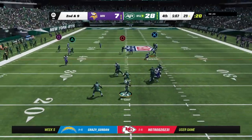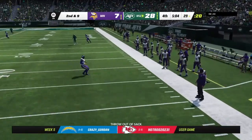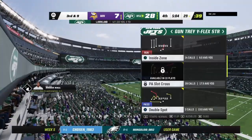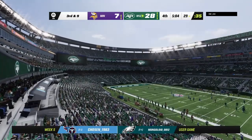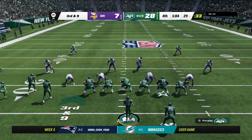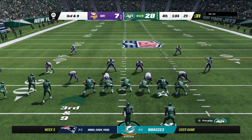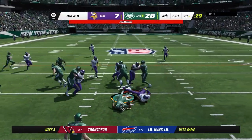Off the play fake, Kirkland. And he's just going to get rid of this thing. To no one here. He throws it away, and now it's third. I think he's as fine with that incompletion as a quarterback can be, in all honesty. He avoided his first sack of the game, and he did have a chance of connecting for yardage, just unable to on that throw.